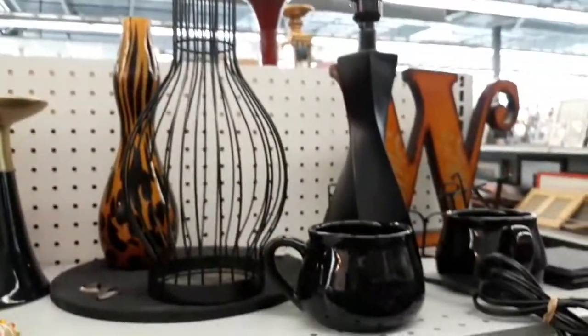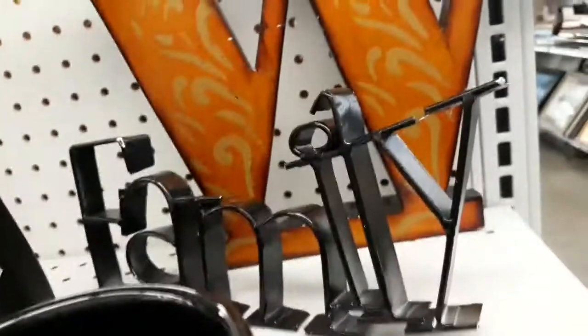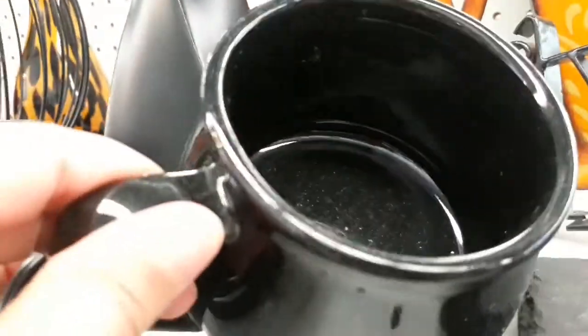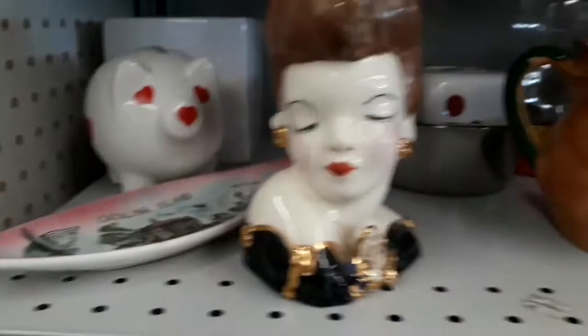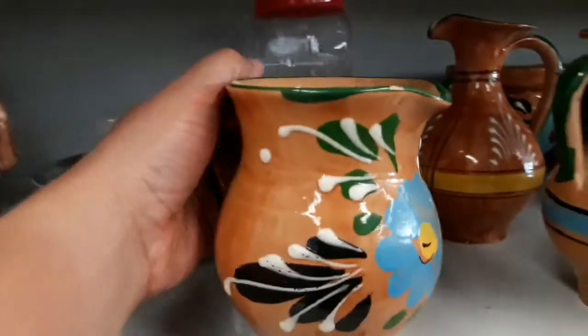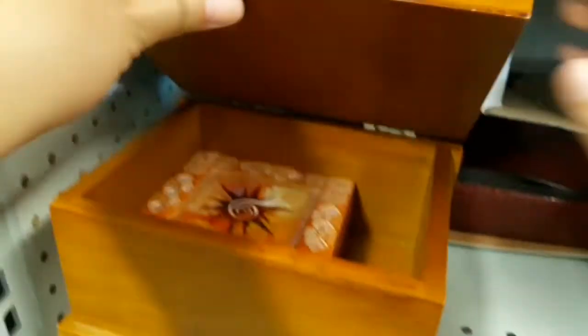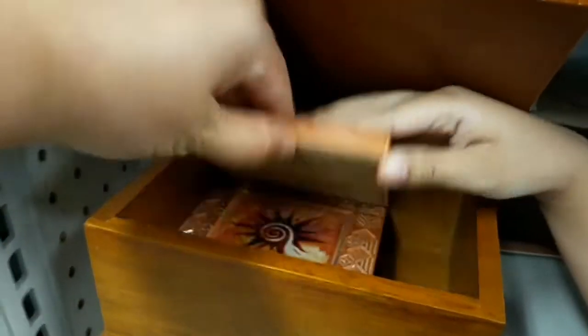Ang ganda, no? Family. Okay, sa tibay. Ang bigat. Look. Vintage. Careful. Catalina. What is this? Kamuni. Oh, jewelry box. Oh my god.